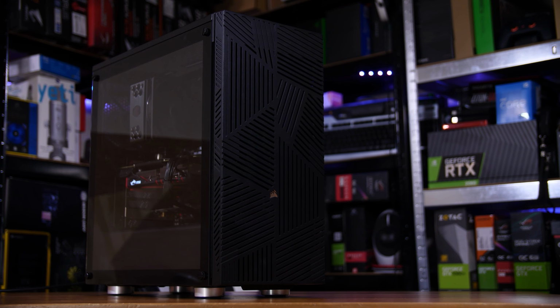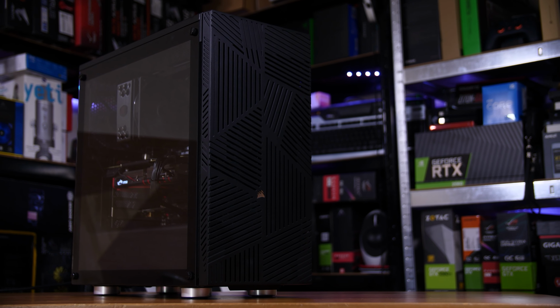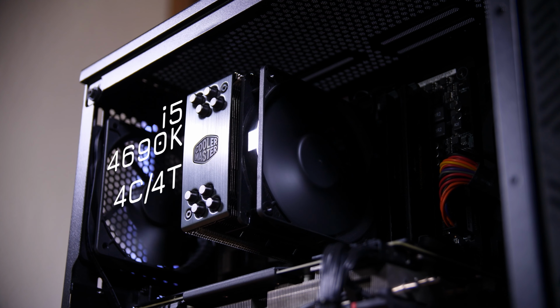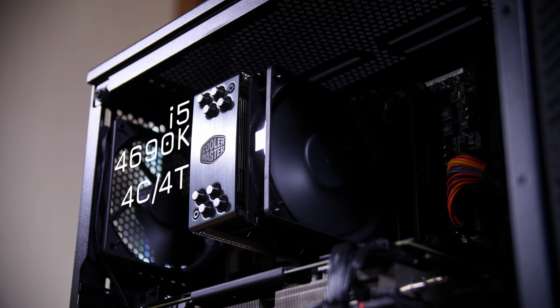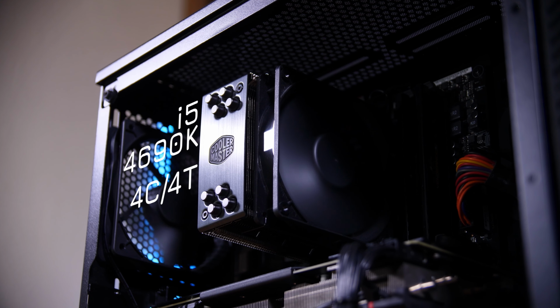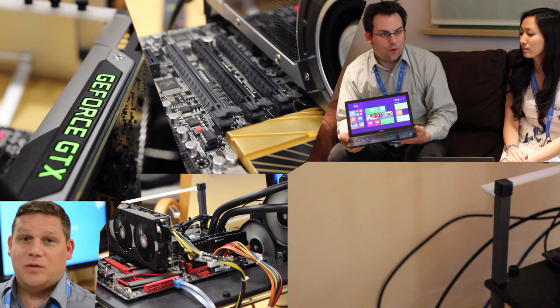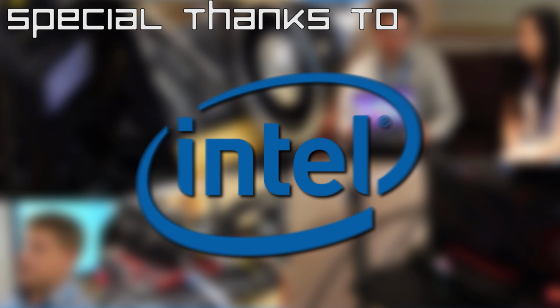So is it worth buying a used PC? Well, let's talk about that. For your around £500 with this specific system, you can get your hands on an i5 4690K, which is a Devil's Canyon chip from 2014. In fact, I actually went to Intel for the launch of this chip. I was at their offices, and that was fun.